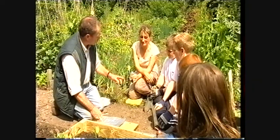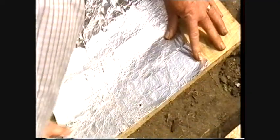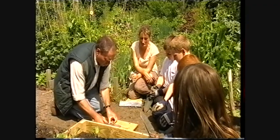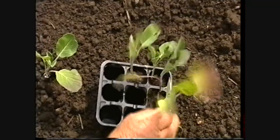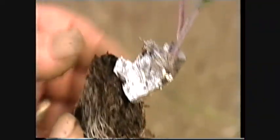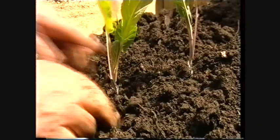Karen, I promised you earlier that I would show you some way of stopping cabbage root fly. Now, I said that it was going to be different, and this is it. This is kitchen foil. And what I'm going to do is just cut off little pieces. Each one of those, we're going to wrap round the stem of the plant, okay? So we just wrap it really quite loosely like that, and then when we plant them at the right distance apart, just plant them so that the piece of foil is just at soil level, and that way the little grubs can't reach the stem of the plant. Good idea. Don't need to use any chemicals.